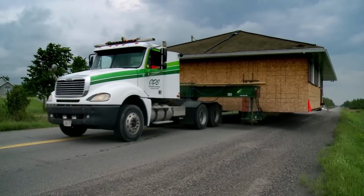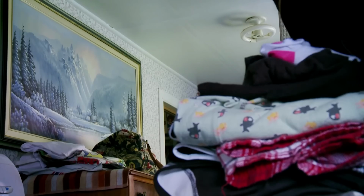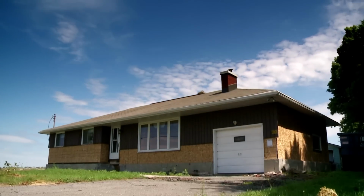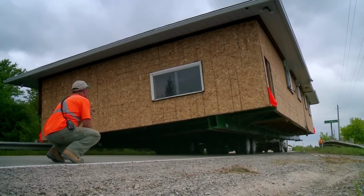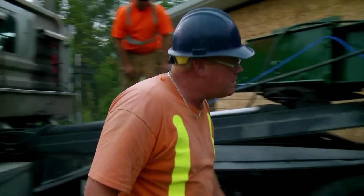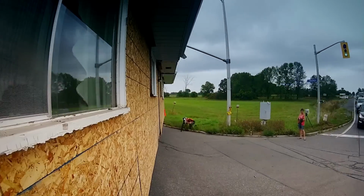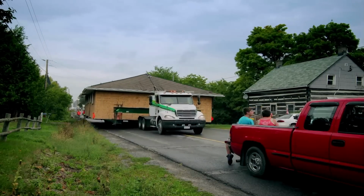A family desperate for a bigger home. We do need more space to make everything fit. Will their spacious new house survive a treacherous tilt? Oh, it's tilting. And a slippery slide to its new home? I'm getting a sudden headache. Hauling this big bungalow will be nothing short of one massive move.